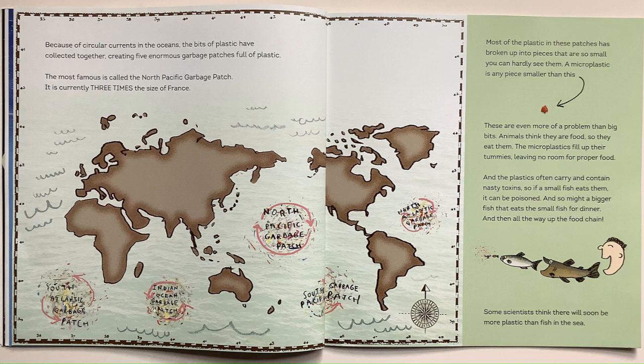These are even more of a problem than the big bits. Animals think they're food, so they eat them. The microplastics fill up their tummies, leaving no room for proper food, and the plastics often carry and contain nasty toxins. So if a small fish eats them, it can be poisoned, and so might a bigger fish that eats a smaller fish for dinner, and then all the way up the food chain. Some scientists think there'll soon be more plastic than fish in the sea.